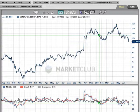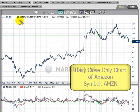I'm coming to you, as always, from the digital studios of Market Club, and we're looking at a market that we haven't looked at recently, but I saw this actually yesterday. I wanted to bring it to your attention, and given today's action, I think it's even more important. So we're looking at Amazon. AMZN is the symbol, and obviously Amazon sells books, sells practically everything, also sells the Kindle, which is an e-book reader. And I thought the market action was very, very interesting.